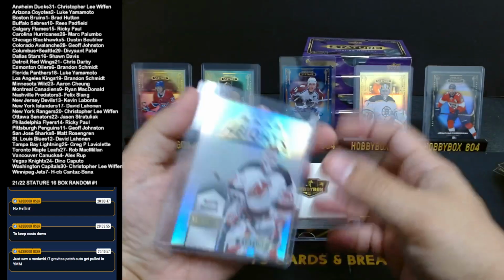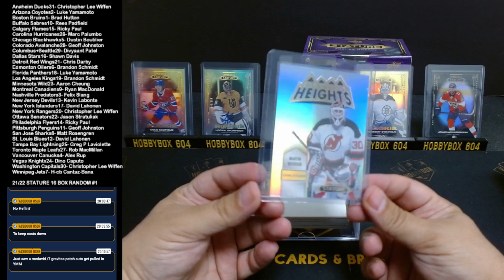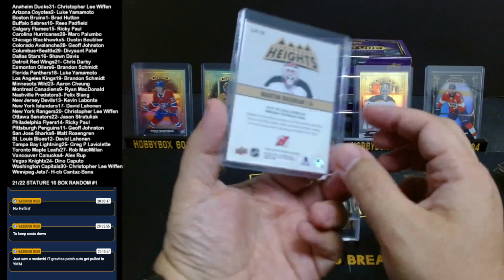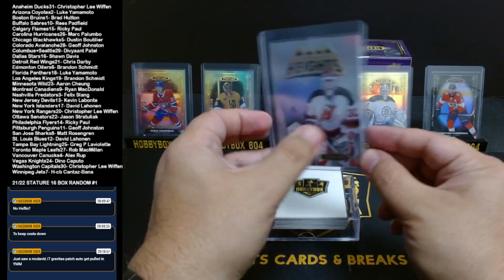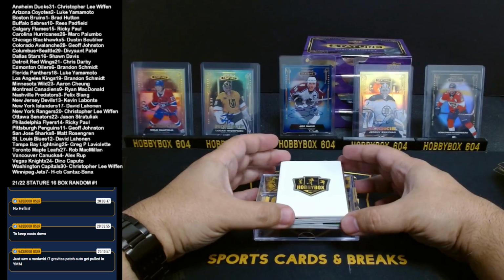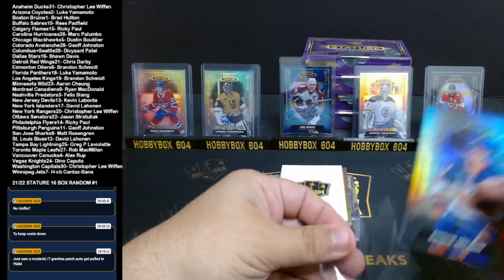I don't know why. They're not that crazy, but to me, I think it's such a nice card. I don't know if there's a signed version of it or not. Man, that is nice. Imagine that one in black or that one in red. Would look amazing. Nice one there for Kevin. Islanders with another one. Brock Nelson.